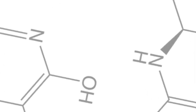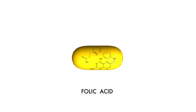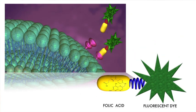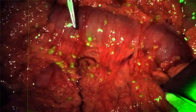A number of years ago, we discovered that cancer cells have an enormous appetite for the vitamin folic acid. Cancer cells that must divide rapidly need a lot of this vitamin in order to continually proliferate. We use the vitamin as a Trojan horse and attached bright fluorescent light bulbs to them so that they would home in on the tumor and then light up the tumor so the surgeon could see it. That would enable the surgeon to remove more malignant tissue than he or she otherwise would be able to do.